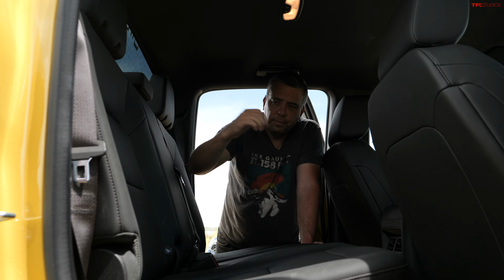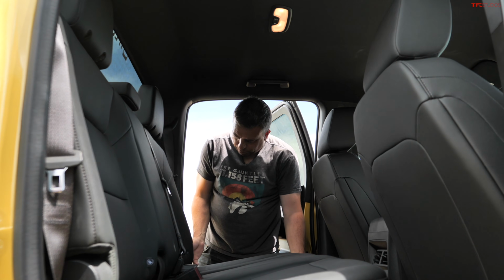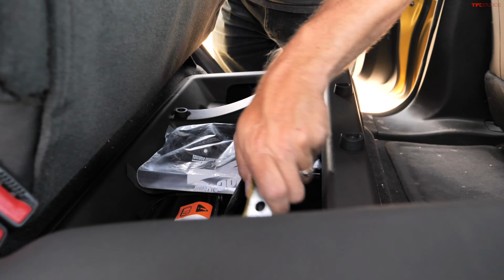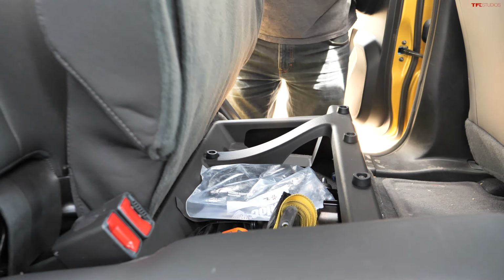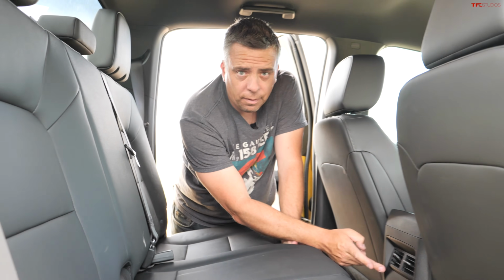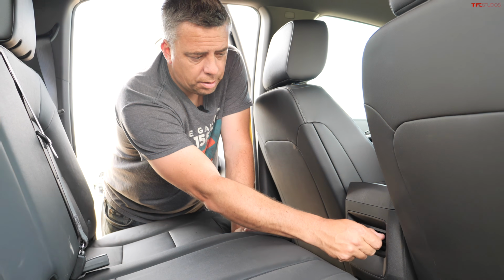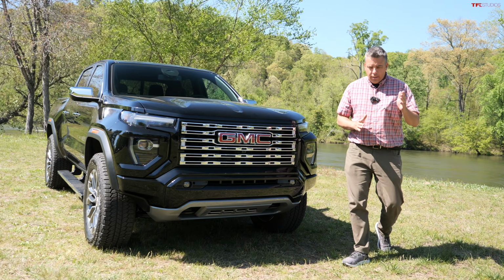The seat back doesn't fold down. I do not have an armrest with cup holders. The seat does flip up. It's the same mechanism. And here, as you can see, the space is fairly limited. So the rear seat design is very similar, but I'm super thankful I have HVAC vents right here for the rear passengers.